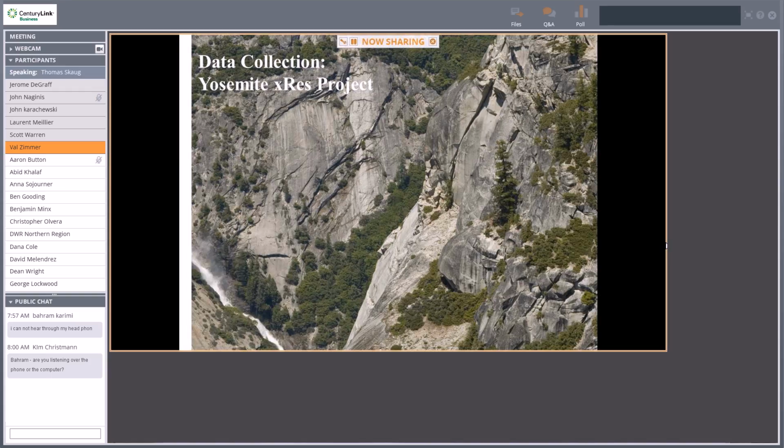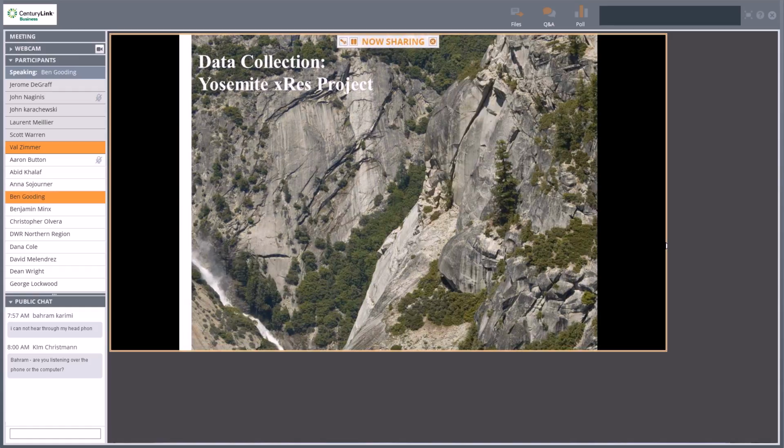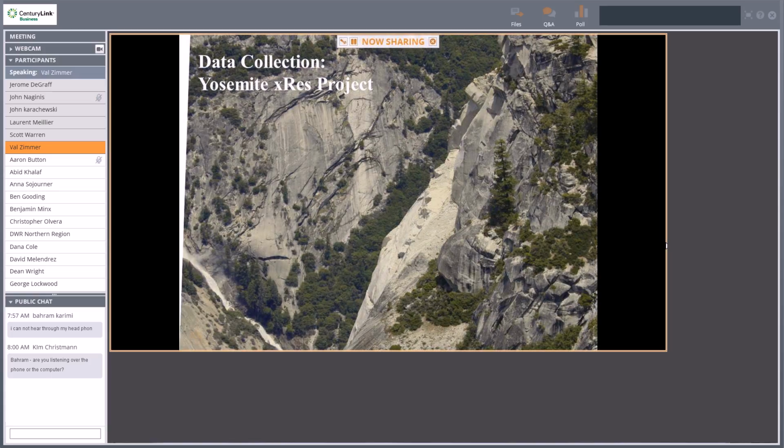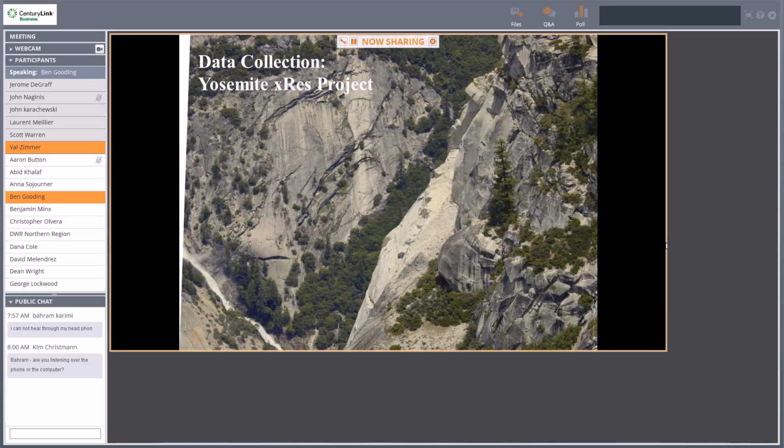So here's the before shot from Yosemite X-Res. And I hiked out to the diving board, near the side of Half Dome, a very famous spot for photography, and took an after shot. So I'll do that again. There's the before, and there's the after. So we can see exactly what broke loose and how big it was, what shape it was, just from photography. So that's really neat. All right.